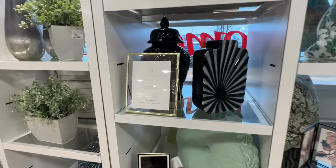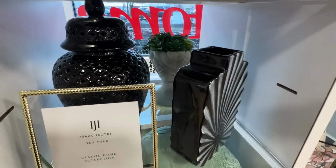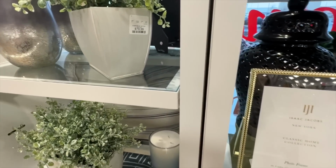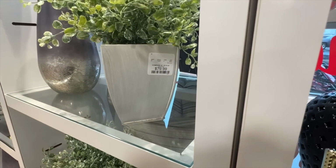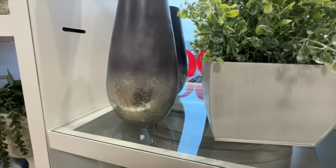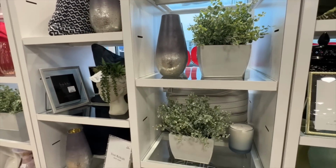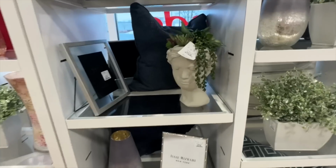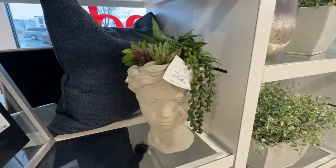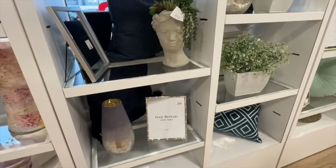I know one of the things about HomeGoods is I can't link everything for you so that you can find the same exact item, but I will say I love getting inspiration. So maybe you find a piece of furniture that you're absolutely in love with, and then you can use that as inspiration for your own home. So I do think these shopping trips are helpful so you can kind of get an idea of what you like and the things that you would want in your own home.